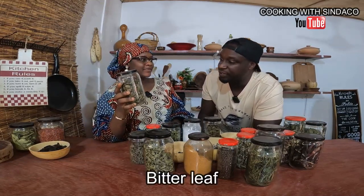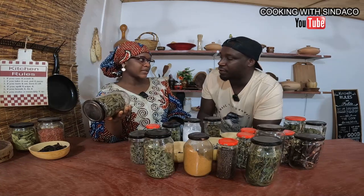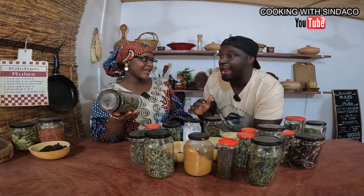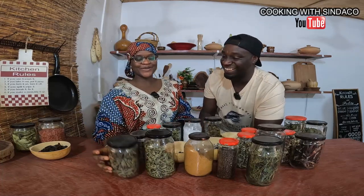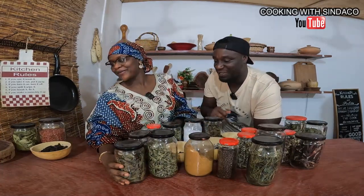So we have this. That's a bitter leaf. We call it shuaka in Dagbani. You all know this one, even if you don't know. Yeah, bitter leaf, shuaka.